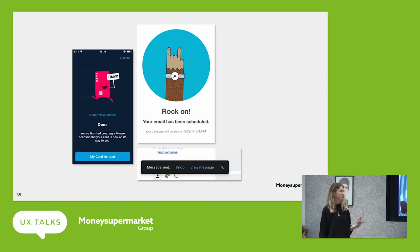So with these examples, there's an example from Monzo on the left where they have some amazing animation to say you've finished creating your account. From MailChimp, once you've sent a campaign out live, they give you just a bit of a high five to say well done. And even on a more micro level, when you've sent an email, it's a mini interaction that just gives you confidence that this is something that's happened. Here's some really useful next steps, just in case you need them.